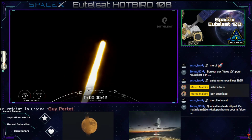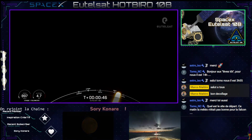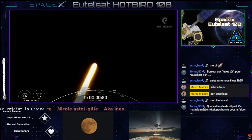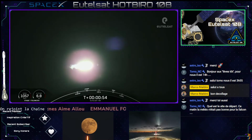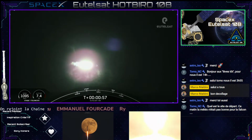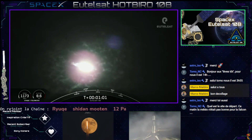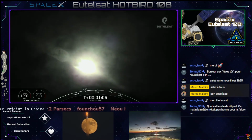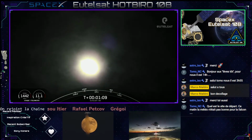Falcon 9 has successfully lifted off from Pad 40 at Cape Canaveral Space Force Station, carrying the Eutelsat 10B satellite. Power and telemetry. Now, during ascent, the M1D engines will actually swivel and help steer Falcon 9. This is known as gimbal. The rocket autonomously tilts the engines just a few degrees, and this gimbaling allows the vehicle to perform a gravity turn, which is when we go vertical as well as horizontal.